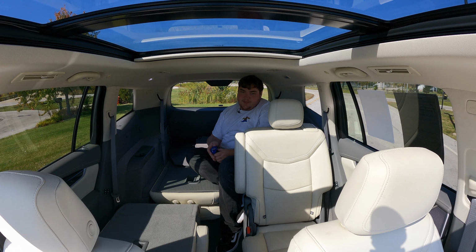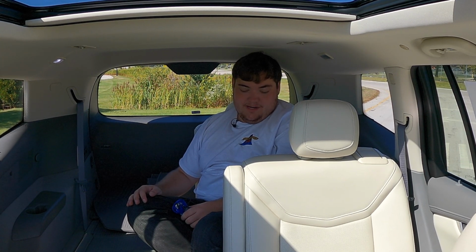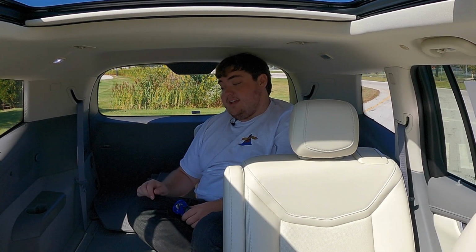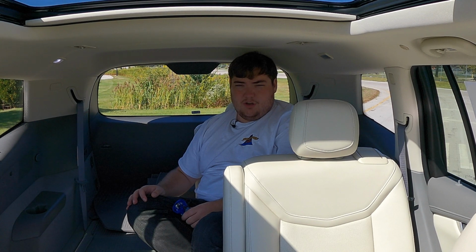All right, so we're in the very back of the XT6, and as I expected, these seats are not great. For children, they'd be fine. For shorter individuals, fine, but I'm 5'11". My knees are not going to fit back here very well. Something really nice is that these are actually power folding seats, so I can fold these up or down with the push of a button. We'll talk about that when we talk about the cargo space in a second.